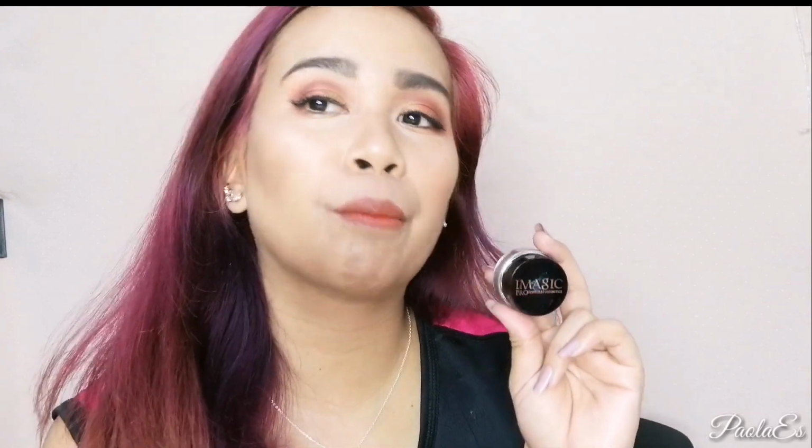But it's a good eyebrow product as well. I got this from pumpup.ph and 89 pesos lang siya. So, if you're looking for a good eyebrow pomade, iMagic is a good product to try.